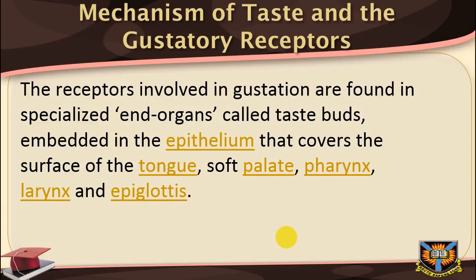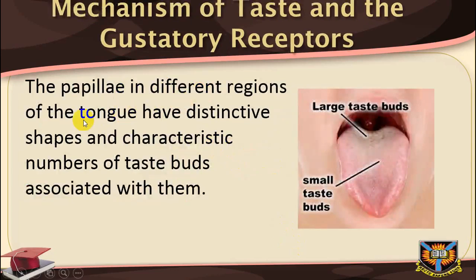In humans, the number of taste buds varies considerably from person to person, with the majority having 2,000 to 5,000 distributed over the various regions. However, the number can be as low as 500 and as high as 20,000 in some individuals. The papillae in different regions of the tongue have distinctive shapes and characteristic numbers of taste buds associated with them.